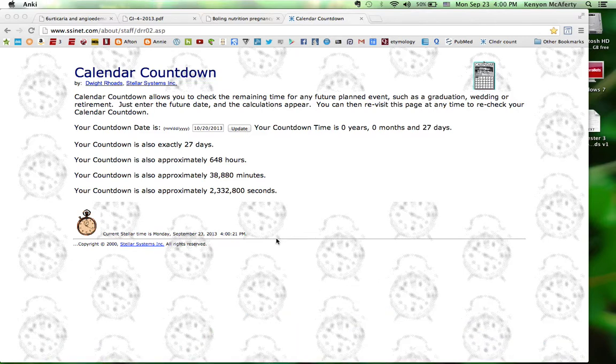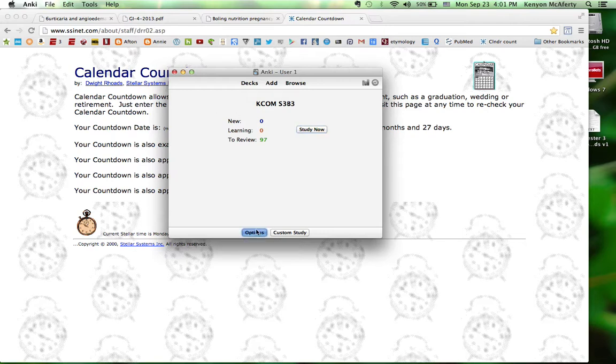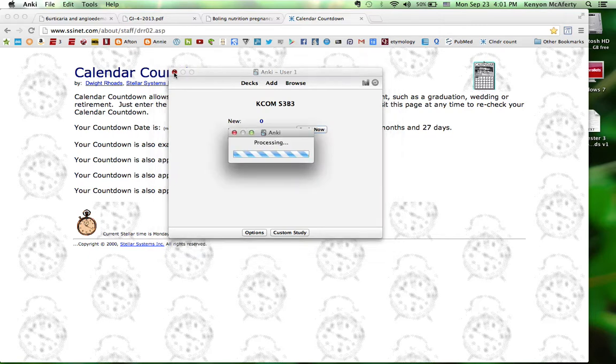So Anki will open up here in a minute. I'll say, okay, options. I need to be studying 35 new flashcards per day. And that way, I'll finish them in time for the test. And let me tell you, like I said, it gives you so much more confidence to have seen all this stuff, all these details at least 4 or 5 times. So yeah, that's how I study.